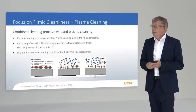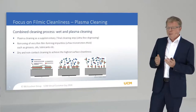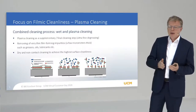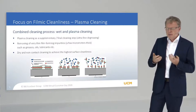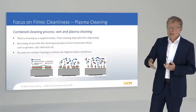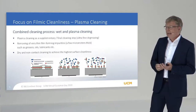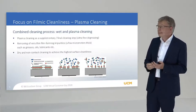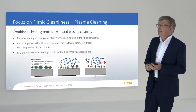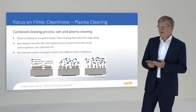You see here how it works more or less. The plasma cleaning is a final step. It's not a step for rough dirty parts. It is a fine cleaning step. The big volumes of dirt you have to clean off traditionally with a liquid cleaning or whatever, and afterwards you can do as a final step on the dried part, you can use the plasma as an additional step for the last cleaning, to remove the oil from the surface. It's a dry cleaning with a non-contact of the surface.